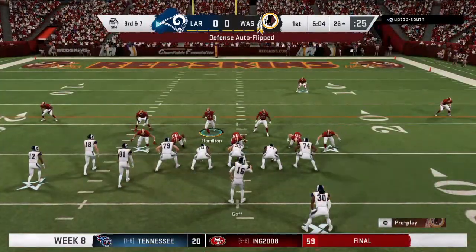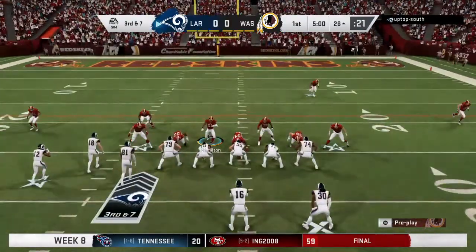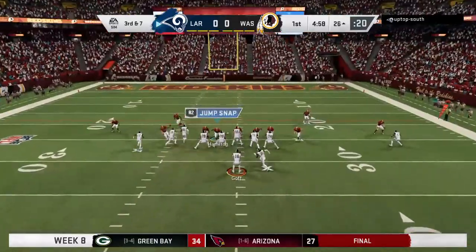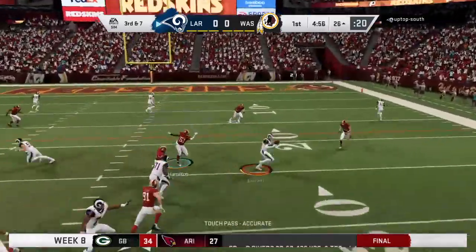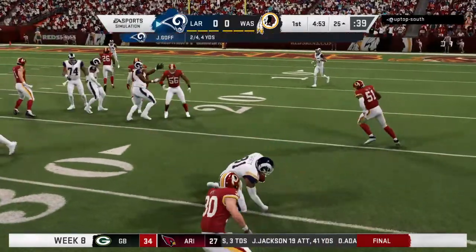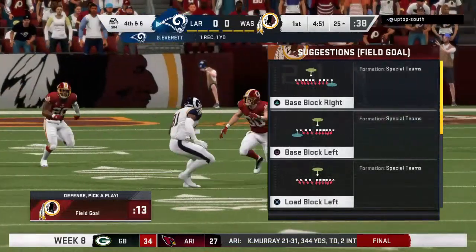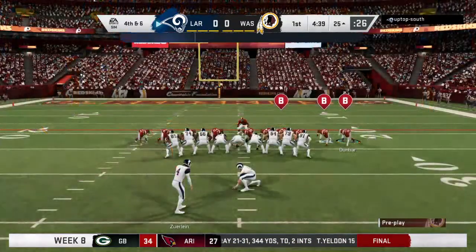In danger of squandering their great field position as they come up on a 3rd and 7. Goff now to throw. That's complete to the tight end, Everett. And he's not going to sniff the first down here. He stopped at the 25. Good defense holds him to only a yard, and it'll be 4th down.